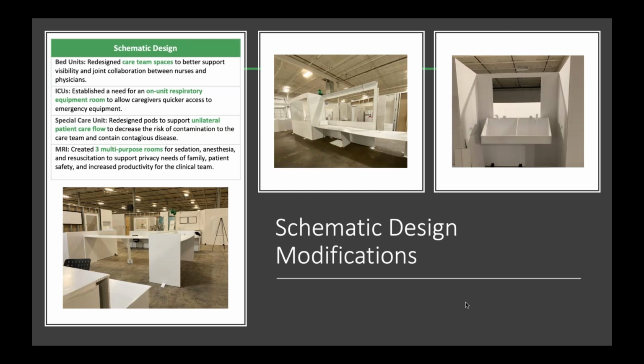They made the respiratory rooms bigger and made it a pass-through so it could be accessed from both sides of the hallway. And that was something that resonated through our diagnostic and treatment areas as well. In our special care unit, they needed to redesign the room so that there was unilateral flow to reduce risk of cross-contamination for those patients. They basically redesigned all of MRI and changed the angles of the doorways and access into the MRI suite so that there was improved mobility from the MRI scanner into resuscitation bays.